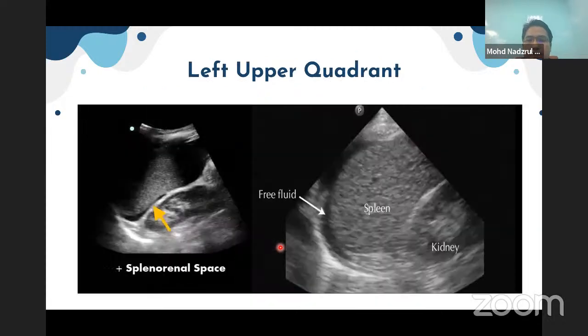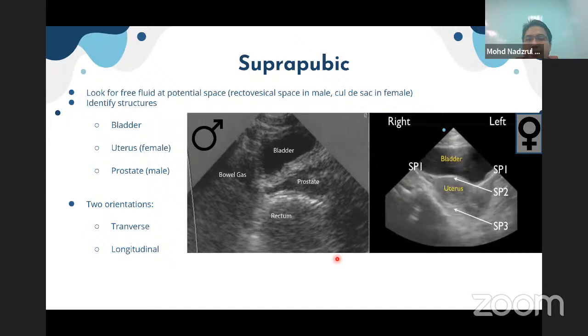Okay, these are some of the example of free fluid that present over the spleno-renal space here, and then over the subdiaphragmatic region here. And then the next one will be the suprapubic. Okay, in suprapubic area, actually we want to look for the free fluid at the potential space.